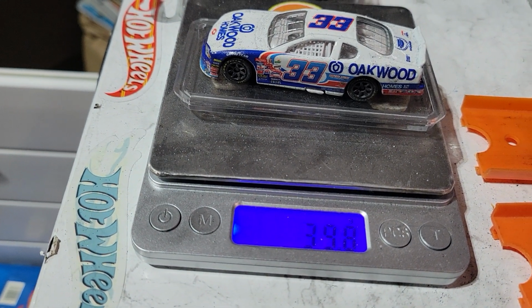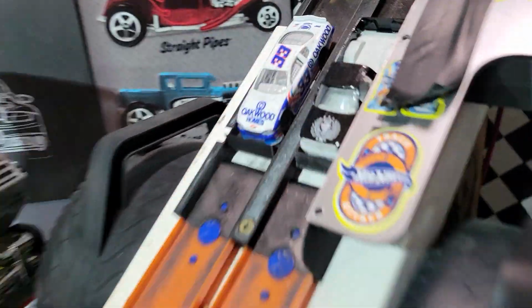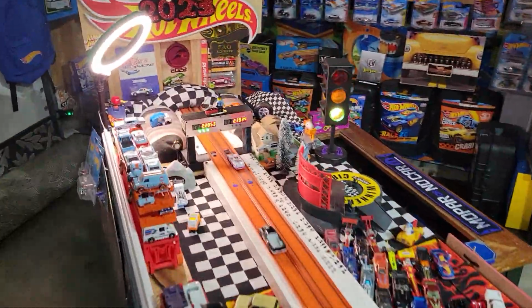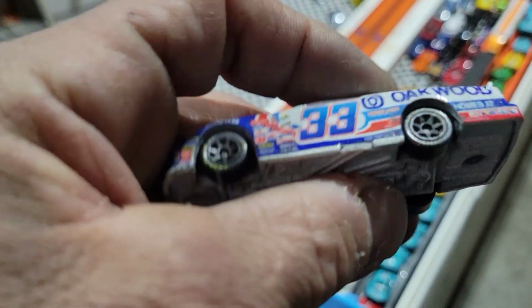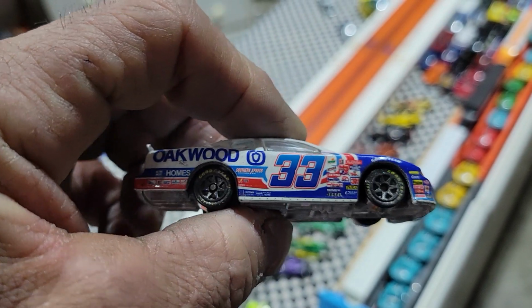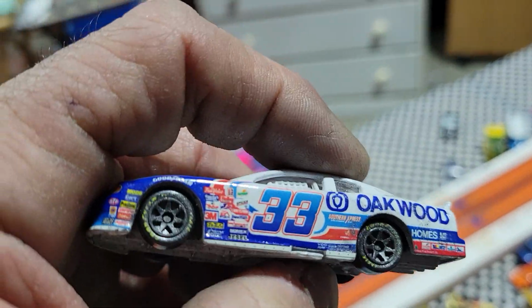Oakwood Homes. I don't know if I just got a dud. That Dodge Ram truck shows some potential. Dodge Ram just blew his doors off. 2285. And that is what the bottom of the Oakwood Homes car looks like. I don't know. Maybe there's a different variation of this Monte Carlo, but he's out.